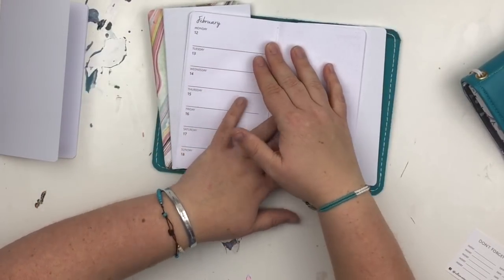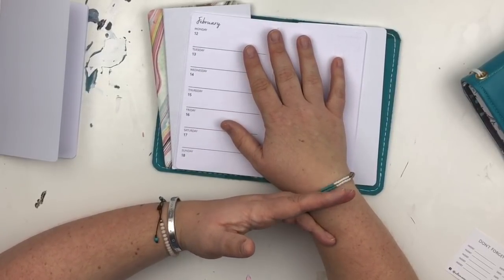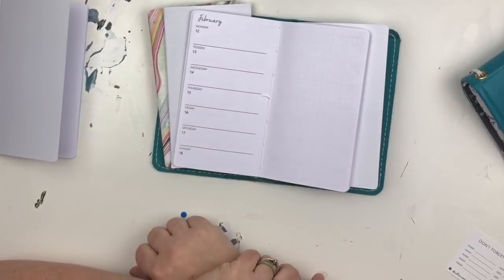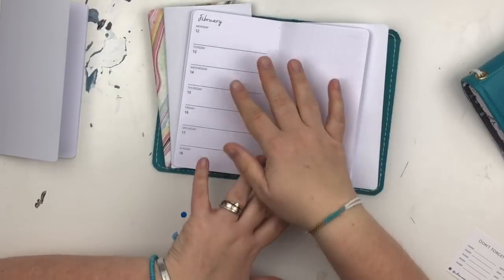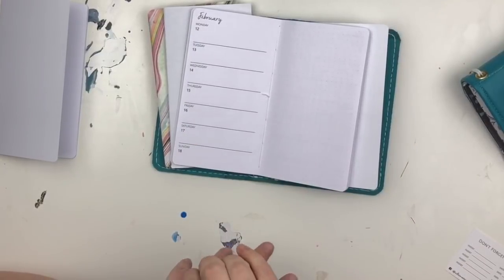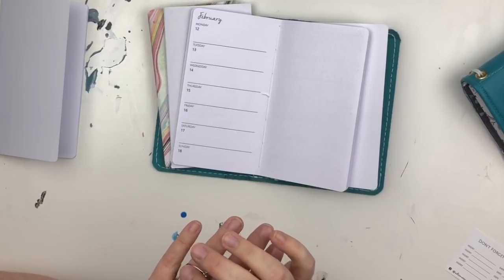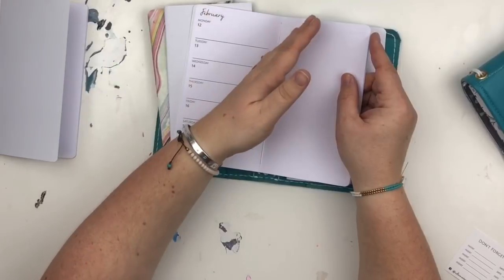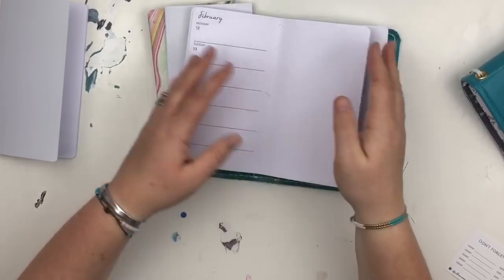Because I have to work around my daughter now, and when I've got Mr. B to look after her, etc., I don't tend to do anything particularly on specific days. So a running to-do list just works much better for me. At any given time, sometimes I work in the evenings or whatever, I can literally just get my planner, look at my to-do list, and see what needs doing. It isn't a day-specific task.